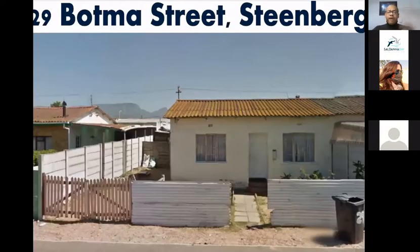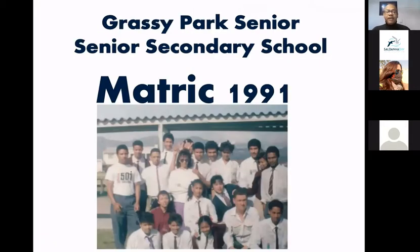So my formative years were spent in Steenberg on the Cape Flats. This is actually the house where my father grew up. And this is where I spent most of my formative years up until the age of about 8. I matriculated in 1991 from Grassy Park Senior Secondary.